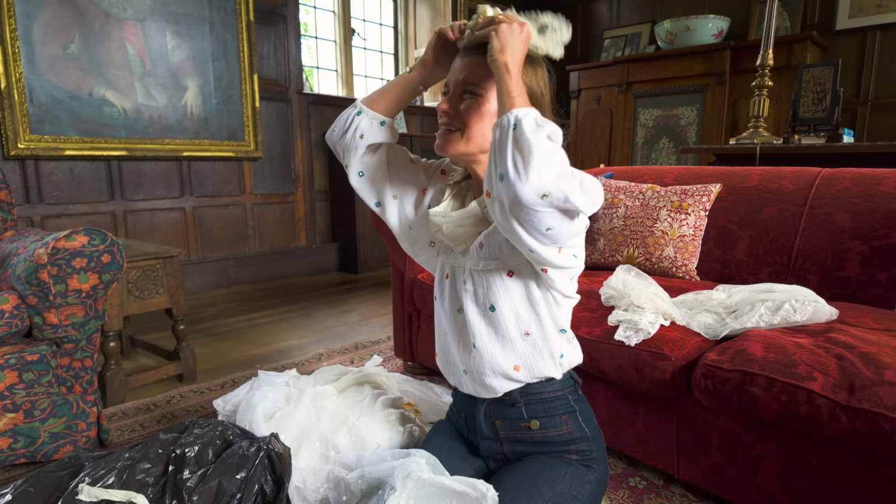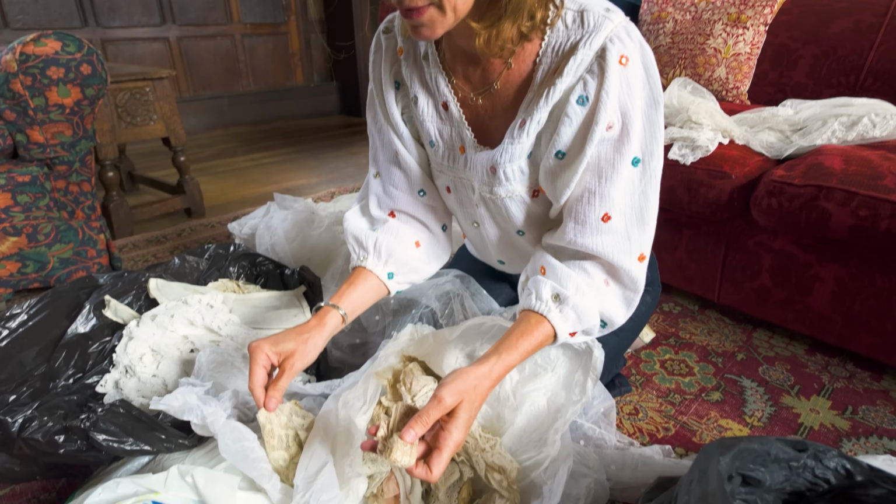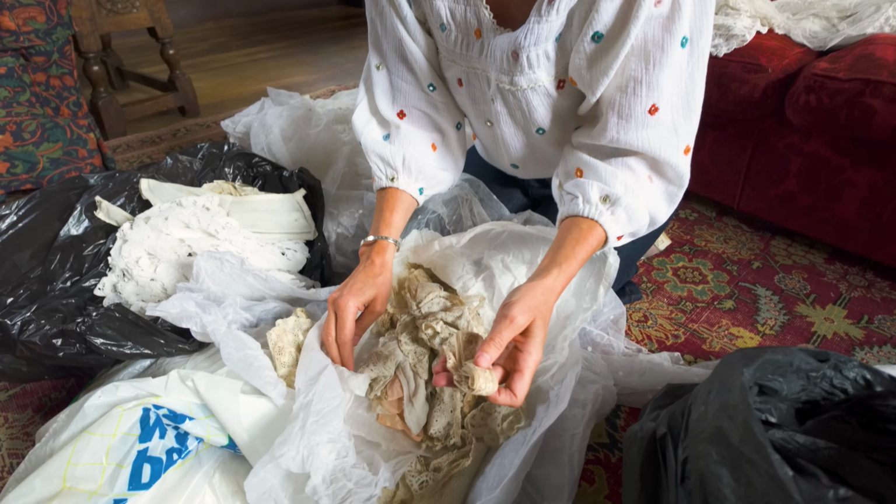Again, sort of a side table runner or some type of chest. You know, this would run across the top of the chest. We have more. This is what I really do want to repurpose. Look at this. It's beautiful. All of this lace here, it's so pretty. Okay, here's a little bit of silk.